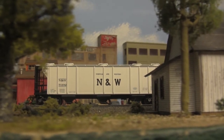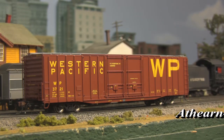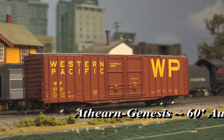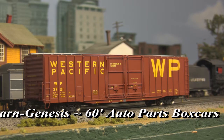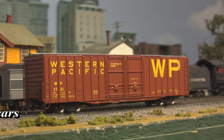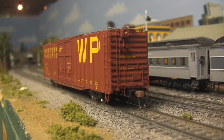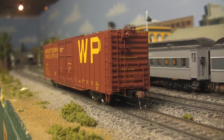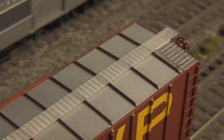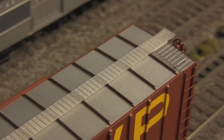Moving up the ladder to the Genesis line, Athearn is maintaining the standards with 60-foot auto parts boxcars. Characterized by their wide double doors, such cars were ideally suited to loading awkward-shaped items like car bumpers and fenders, and were favorites of the automotive industry. Available in multiple numbers per road name and featuring wire grab irons, mesh roof walks, freestanding door hardware, cut levers, and knuckle couplers.